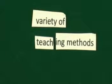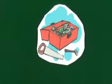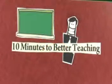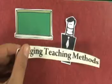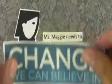As teachers, we need to have a wide variety of teaching methods and approaches. A teacher with high teaching efficacy level can be pictured as a toolbox that is filled with different types of tools. The Teacher's Toolbox series is an ongoing series of videos featuring different ways to teach and engage students' attention in the classroom. We call these methods the engaging teaching methods. Now, it is clear that Miss Maggie needs to change.